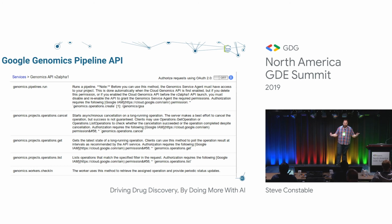So this is the Google Genomics API. One of the interesting things that you'll note is it's not exactly tied to genomics specifically. This is a general purpose batch computation framework that anyone can use. We actually initially shied away from it internally because it said genomics, and we're like, well, that's not really what we do. But after going through it, I was like, no, this makes a lot of sense. So you can run a pipeline, you can cancel a running pipeline, you can check in and get the status of one that's running, you can list everything that's running, and we finally have a method that allows periodic status updates from the VM.